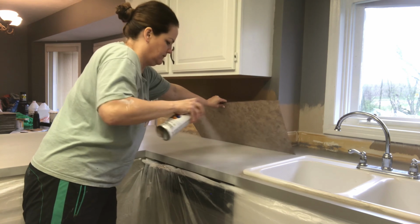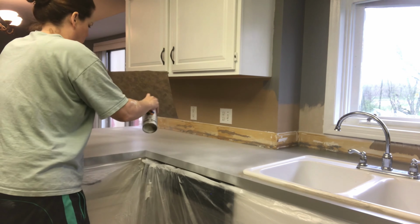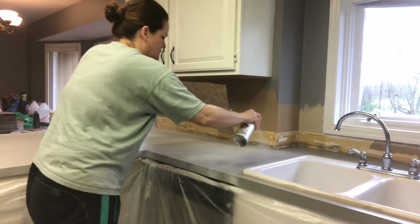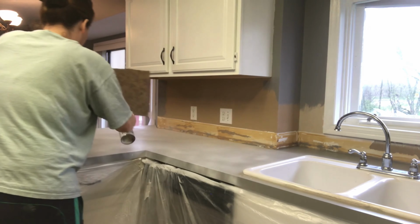Now, I'm not worrying about my sink because I know my sink is going to be replaced. So I don't care about overspray going onto my sink. But I didn't want it to get up on my cabinets or any hardware.